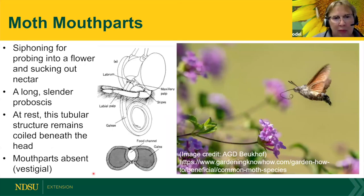Let's talk a little bit about the mouth parts of the moth. They use their mouth parts for siphoning and probing into the flowers and then sucking out the nectar, which they feed on. And the mouth part is this long proboscis tube that comes out of the front part of the head. When they're not getting ready to feed on a flower and they're resting, they roll it up underneath the head.